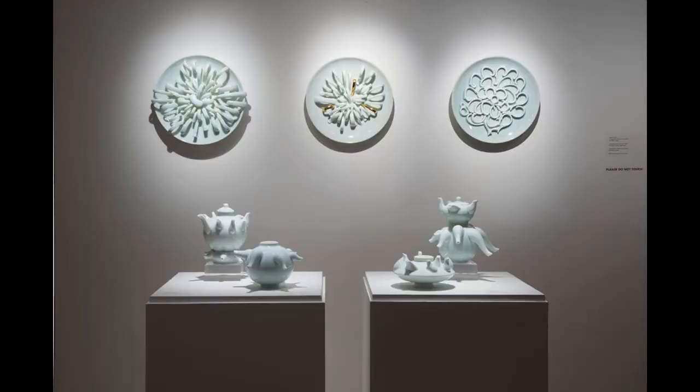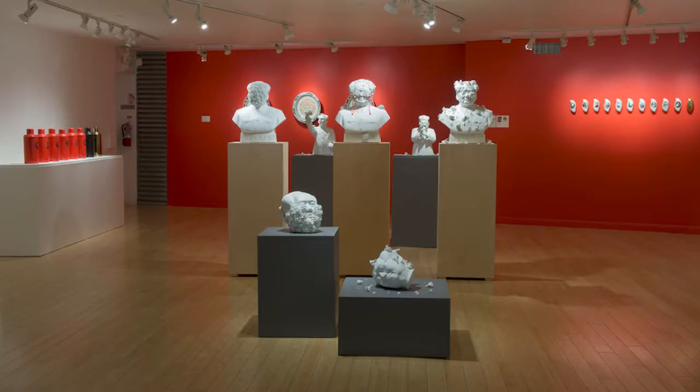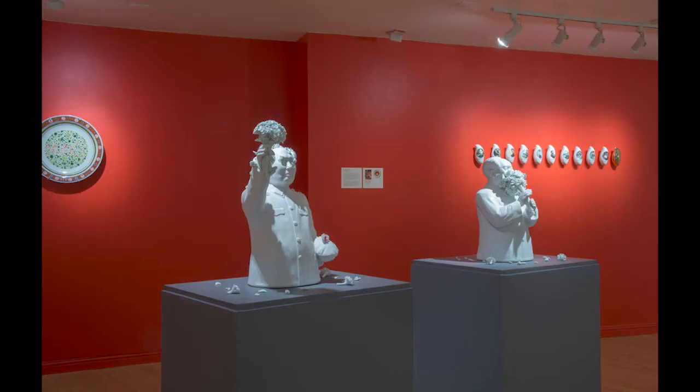And at that time, she was very much speaking to Jingdezhen's history as this global ceramic center and ceramicware being one of the first globalized products, as well as looking at China's contemporary history and China's own unique version of communist capitalism. And a lot of the pieces were also looking at the image of Mao and how that has changed and morphed and been retained since his rule.